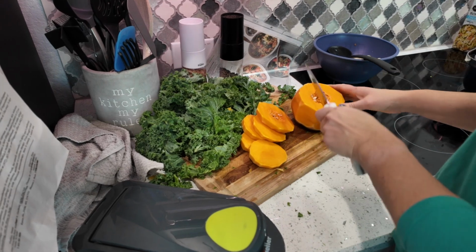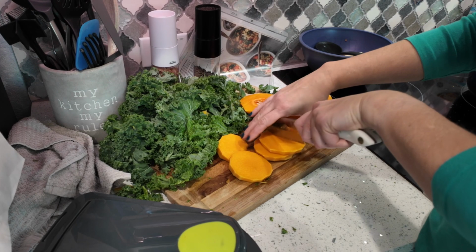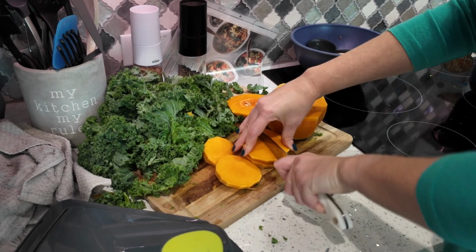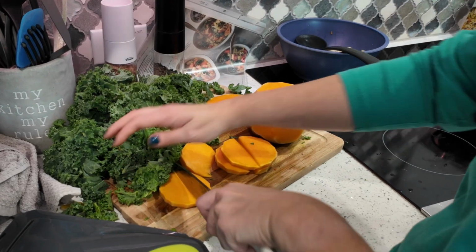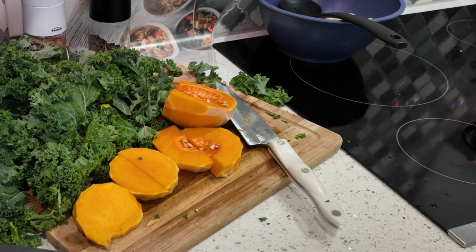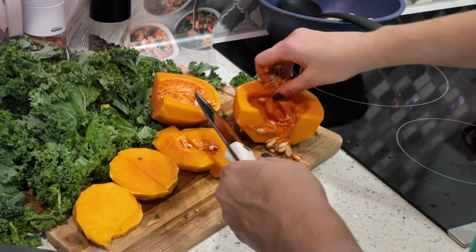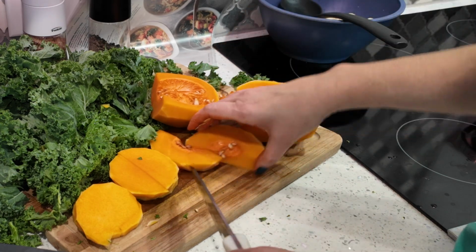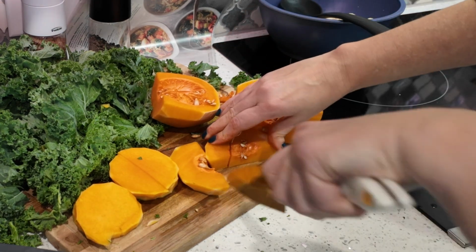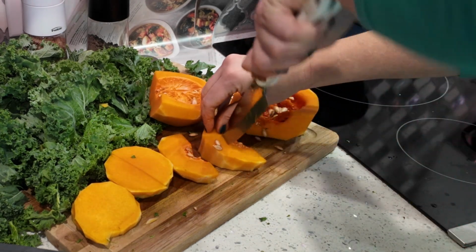And then I came up with another problem when I got to the center and it had all the seeds. I thought I was going to very easily, just like a cantaloupe, scoop them out. Turns out, not so much. It's more like struggling with a freaking pumpkin. You could see, even after trying to scoop them out, they're all still stuck. I could not get them out. So at this point, I decided I was just going to cut around the seed pod.